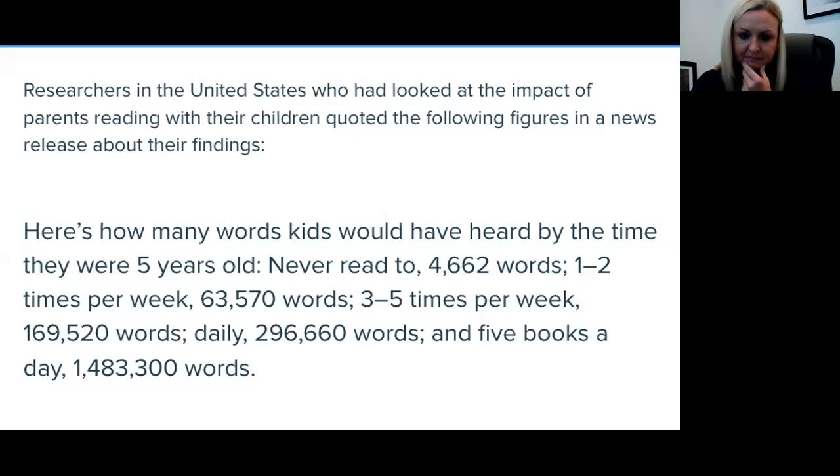Kathy agrees. I'm sad. Profound. Heartbreaking. I'm not reading enough to my own children. I feel the same. Surprised. Shocking. Thank you very much, colleagues. Thank you, Ross.